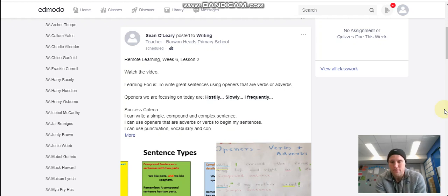The big difference between this lesson and the last lesson is that we're having a slightly different focus. At the moment we're working on openers and using different types of openers. In yesterday's lesson, we looked at using verbs to start a sentence, and we're practicing the different sentence types and writing great sentences. They're very short, but they are great sentences because they have great punctuation. You're choosing some really good vocabulary words, and you're having a go at using different openers. So yesterday we used three verbs.